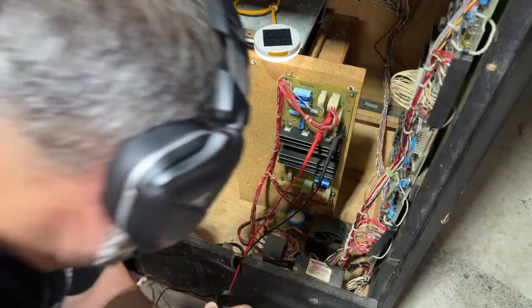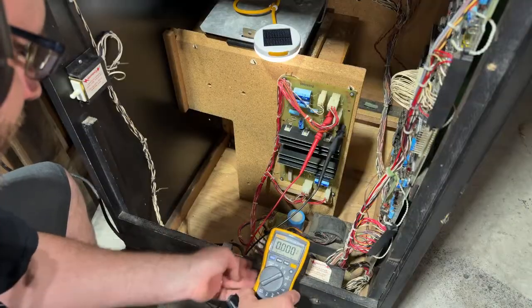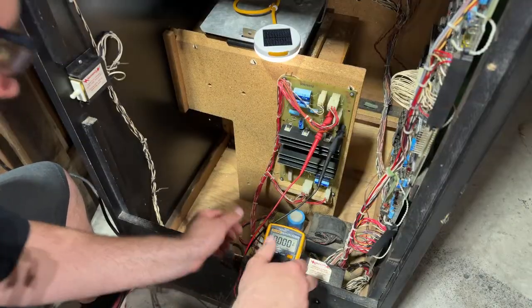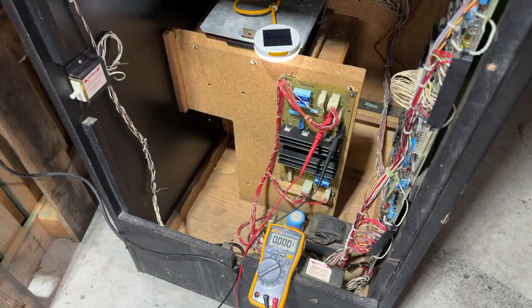All right, we are on the correct test points, and we'll make sure that everything is in frame.